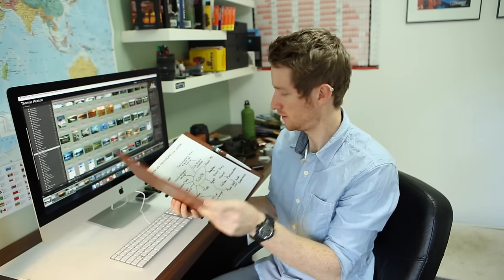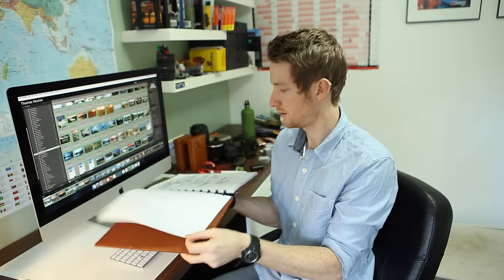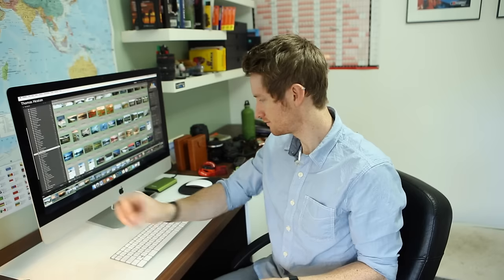So first things first, I keep a notebook by my computer. I'm always scribbling down ideas and locations and things in this notebook. It's great, it's handy to have. You need this, you need something like this. Even if it's a scrap of paper, scribble it down.